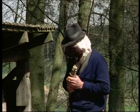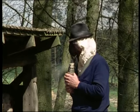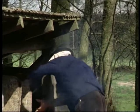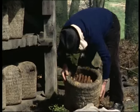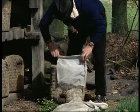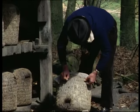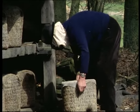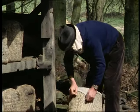No beekeeper is ever without a smoker. The smoke from the smouldering tansy subdues the bees, which are already actively tending their brood. Covering cloths, made from gauze or curtain netting, are used to seal off the mouth of the skep during transport. They are bee-tight while allowing air to circulate.